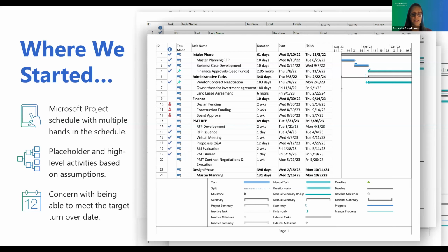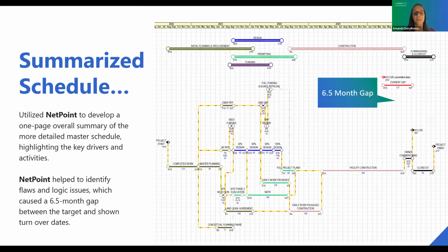Okay, so what summarizing the master schedule in NetPoint did was it allowed us to really understand the overall time frame and plan for the project and what we were working with. So we were able to identify the key drivers and activities. We were now able to see that plan visually in an easy to follow one-page schedule. We can see here with this summary schedule on the screen that what it pointed out was we had a 6.5-month gap initially between the committed turnover date and the date the master schedule was currently showing.